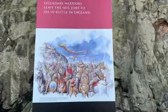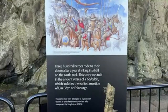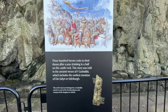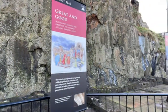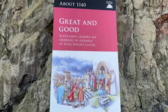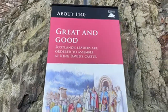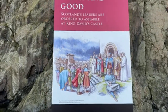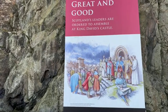Sword battle. I think people are not liking it. Alright, so it's fine. Anyway, so about 1140, the castle was like that. Scotland's leaders were ordered to assemble at King David's castle.